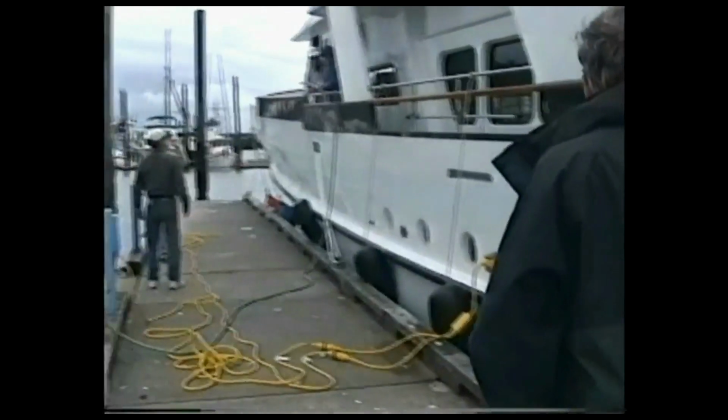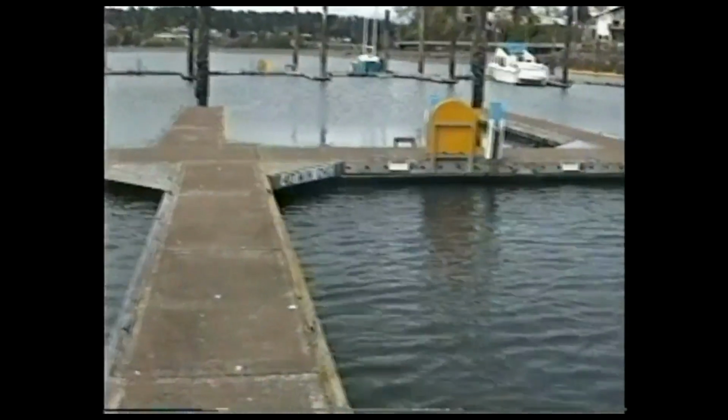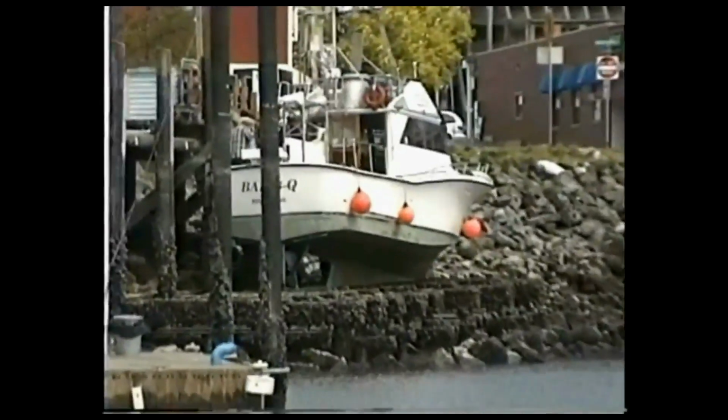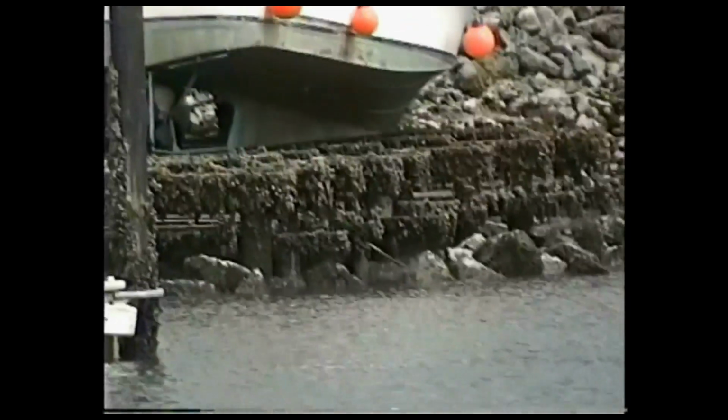Again, the gallant crew has got the boat docked. Quit laughing. Here's seafood dinner tonight. Look at this. See how much this thing goes up and down? So these docks float up and down. And check this out. Obviously the water gets up pretty high here.